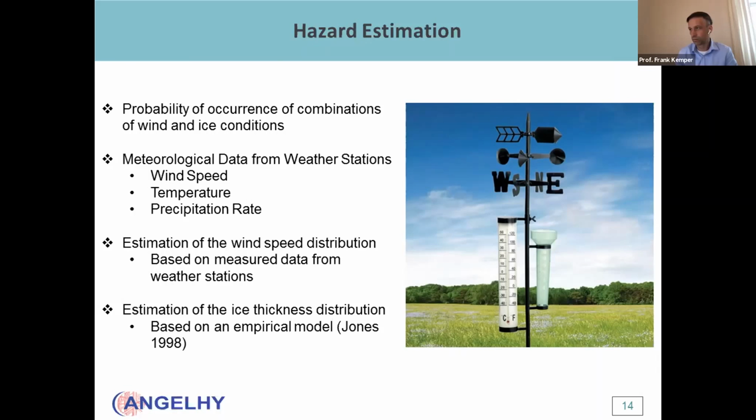For the wind speed distribution, the calculation is pretty easy because we can just get the measured wind speed values at the weather station and do some distribution fitting and extract the wind speed distribution. While for the ice thickness distribution, our task is a little bit more difficult because ice is not measured at weather stations, so we have to do some calculations based on empirical models such as that of Jones.